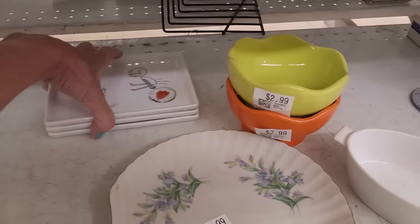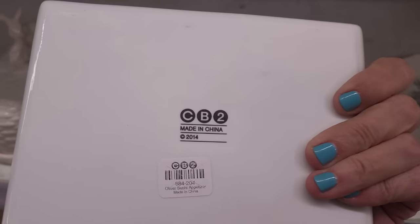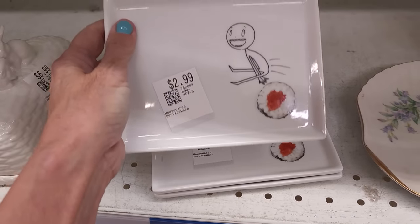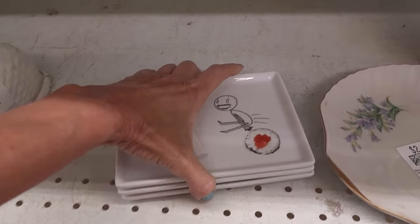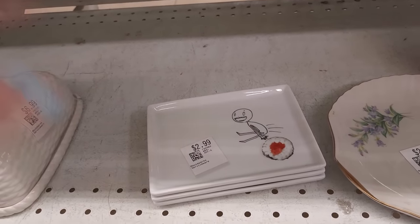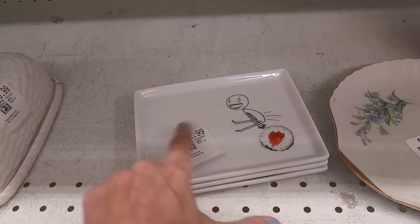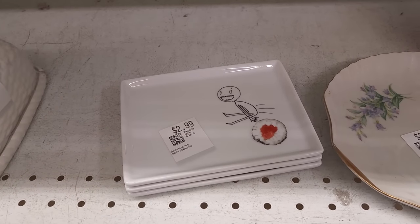Okay, what have we got back here? It's sushi trays from CB2. Oliver Sushi Appetizer. He's like playing leapfrog over the sushi. Those are kind of fun. I'm gonna look those up. Oh, these are good. You're going to have to stay to the recap and find out how much they're worth. But there's three of them at $2.99 minus 30%. We're getting those definitely.